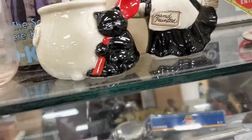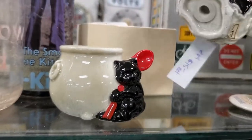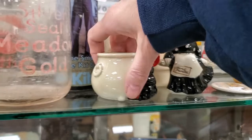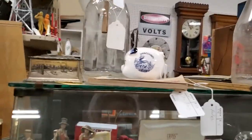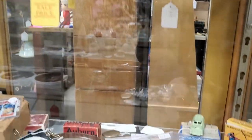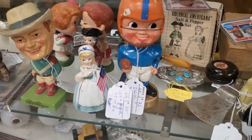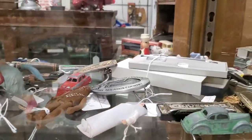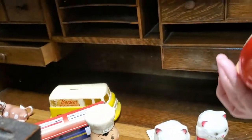Oh, this is cute. It looks like a little witch and a black cat salt and pepper shaker. Oh, it's Fitz and Floyd. I have a feeling their stuff is going to be highly collectible in a couple years. I've sold a couple pieces of Fitz and Floyd. Fitz and Floyd originated in the 1960s, but it wasn't until around the 1990s when they entered the collectible scene. That's when they started making teapots, ornaments, decorative dishware, etc.